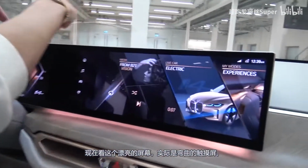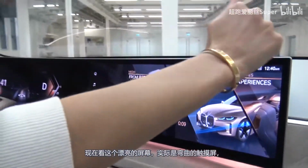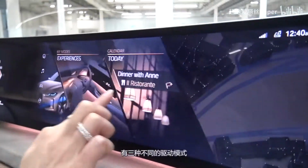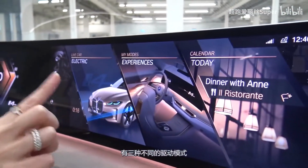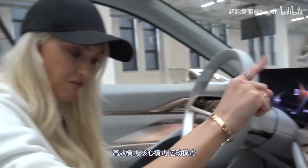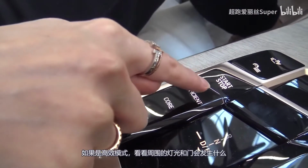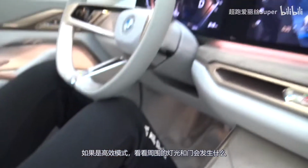Now look at this beautiful screen. It's actually curved and it's touchscreen. So you can go through this like this and you can put it in different drive modes. There are 3 different drive modes. One called efficient, another one core, another one sport. And if you put it in efficient mode, look at what happens to the lights and the doors.